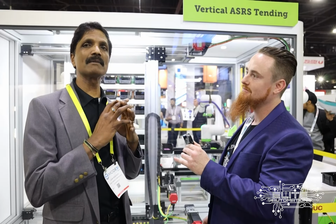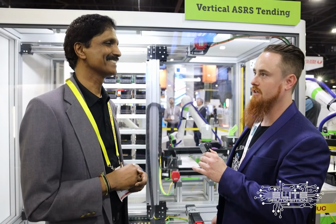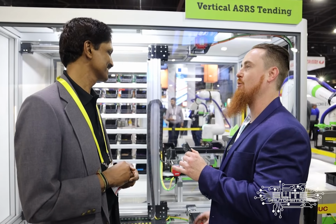So one more thing, we talked about it earlier, but I just want to repeat it. The whole thing can be scaled up or scaled down. This is just a scaled down model, showing the capability. So anything you can put a Fanuc motor on, we can do this with, right?